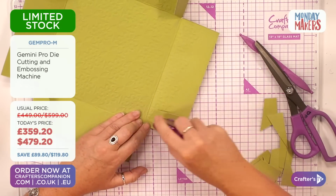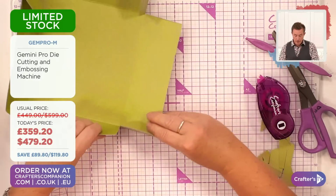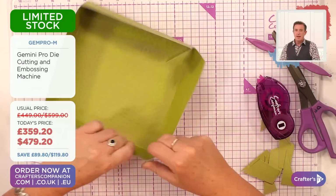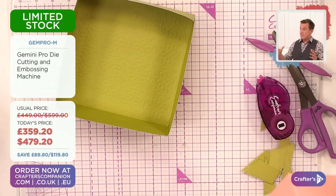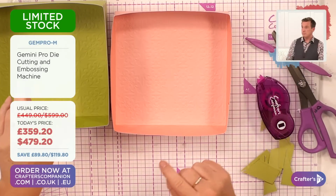Do you know what as well? The amount of people commenting that they love their Pro because they find it really helpful for their scrapbooking as well. There's been so many people commenting because I know scrapbooking is so popular, particularly in the US as well. But it's perfect for that, isn't it? For doing those scrapbooking projects. Oh, absolutely, Ben. It's amazing. And I will talk about that in just a second.